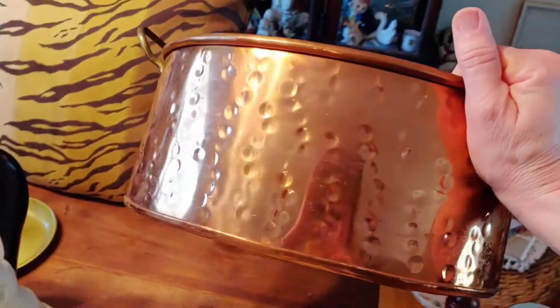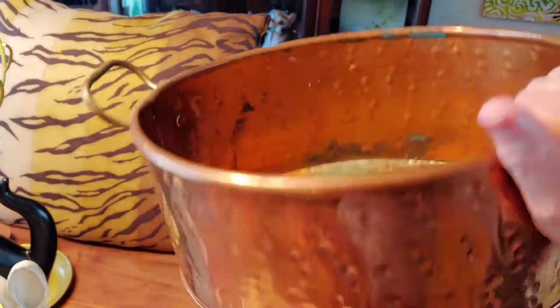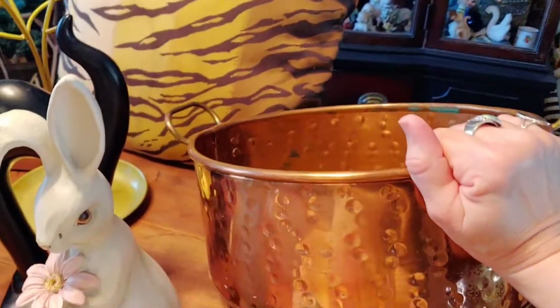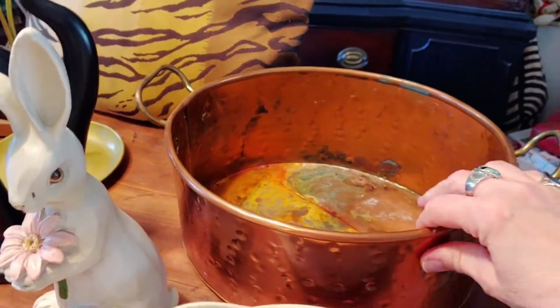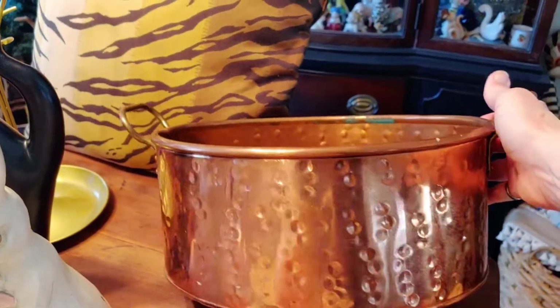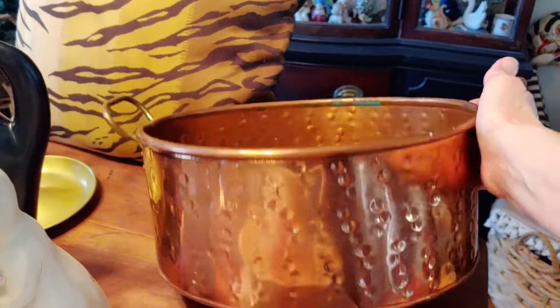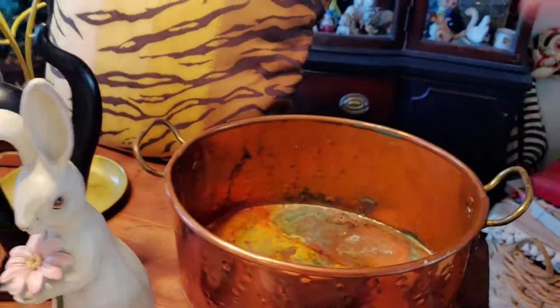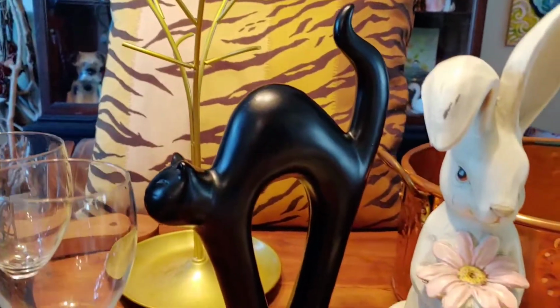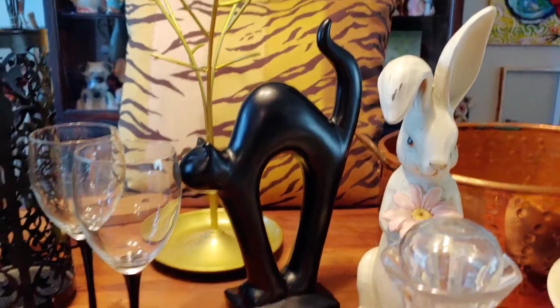And this is one of my favorite pieces that we found. I love this copper. Beautiful copper. It's gorgeous. That's from England also. Just love it. Can you imagine that with a beautiful plant in it? Oh, just love it. A black cat for the Halloween booth.